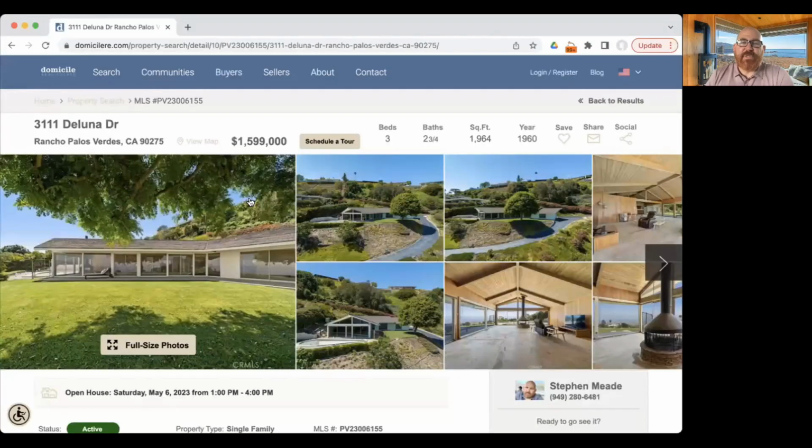I'm really excited for this one because I think this house represents something that before long will be so insanely expensive that nobody will have a chance to buy something like this at even a remotely attainable price point. So I'm very excited this week to talk about this house because I do think it's a bit of a unique opportunity. So this is 3111 Deluna Drive.